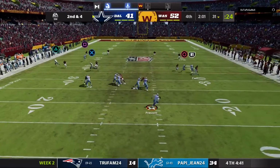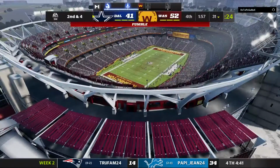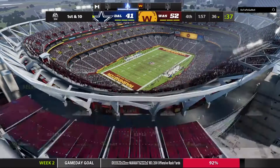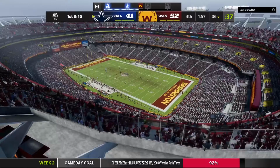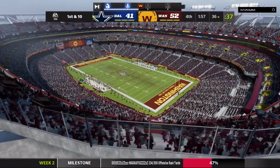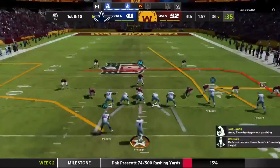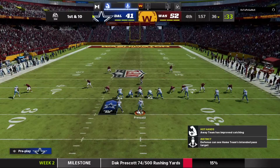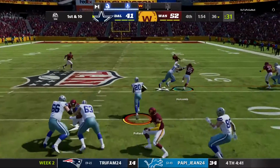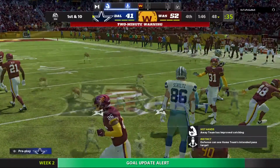From the 31, Prescott eluding the pressure right. And I think the ball's out, but this will get out of bounds, so possession will stay the same. So the Cowboys in possession of the football here as we get you reset. They've got a 1st and 10 as they search for a late score. And he slips up past the 45 before being tackled.